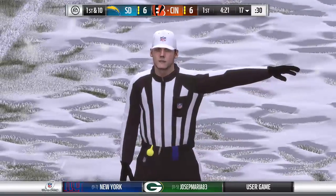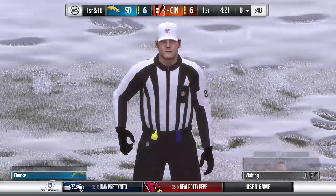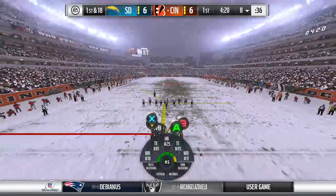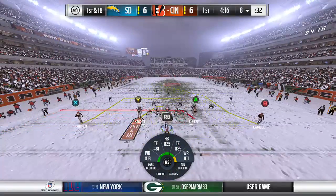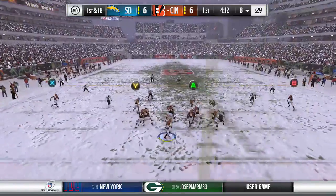Holding offense. So holding by the offense, and maybe now got to shift up what you want to do on the playbook. Yeah, definitely. Change what you're doing in the playbook, but boy, the advantage shifts to the guys on defense, doesn't it? Longer yardage situations, they often become bolder.